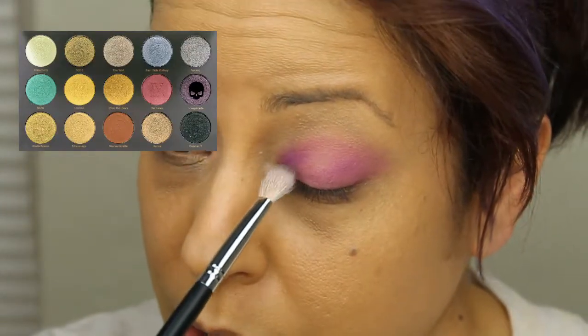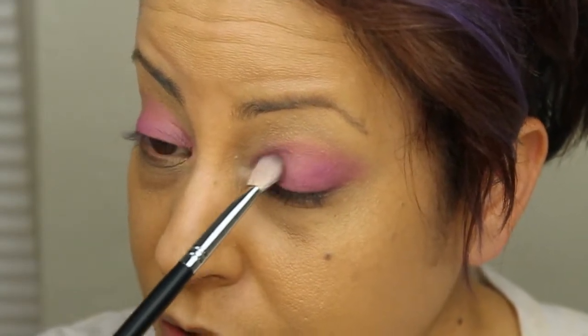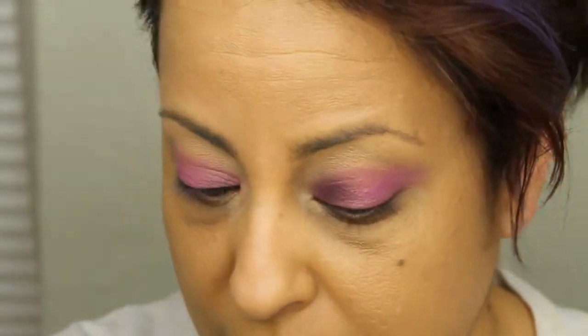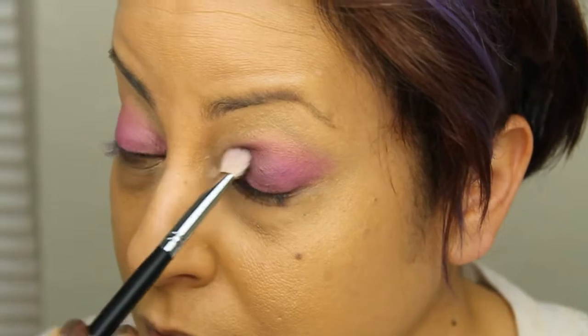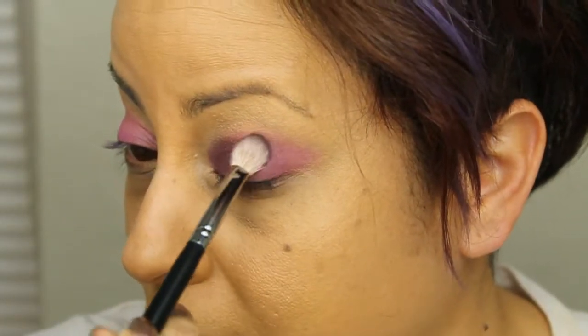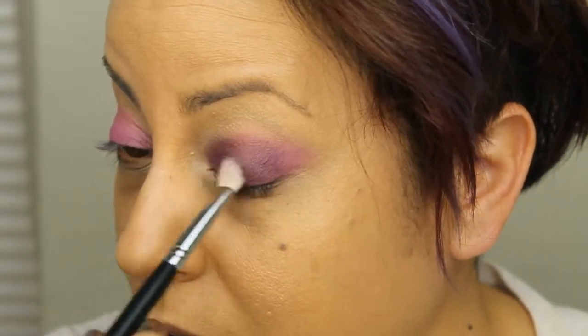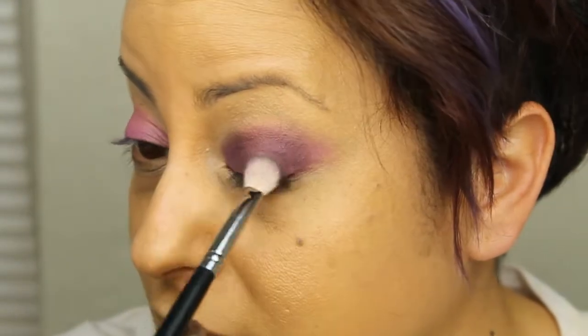Now I'm gonna go in with a Morphe M443 brush, and with that color, Love Parade, we are gonna start to apply this all over the lid on top of where we placed that base. And as you can see, since we did place that base down, this color is looking much more purple than without it. It doesn't look quite as dark, it looks a little bit more vibrant, and that's exactly what we want.